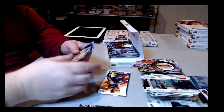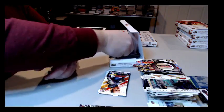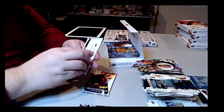I agree about the minis. That's why I said when we started the break, even though odds-wise they're good pulls, I hope we don't get any.